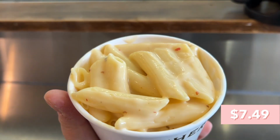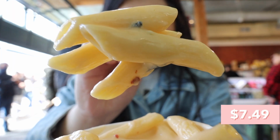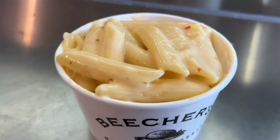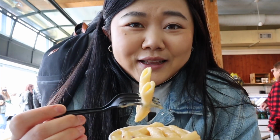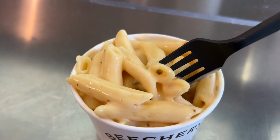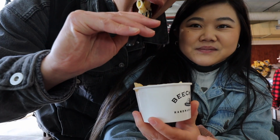Look at this mac and cheese. Literally every single piece of pasta is coated in that creamy, cheesy sauce. You can see that there's little flakes of red pepper as well, so it's a little bit spicy, which I really like. They call it mac and cheese, but they use penne, which I think is interesting. Wow, that cheese is so rich and flavorful. It has like a saltiness to it. The kick from the red pepper flake, so creamy and cheesy and rich. Tastes like cheese. Yum.